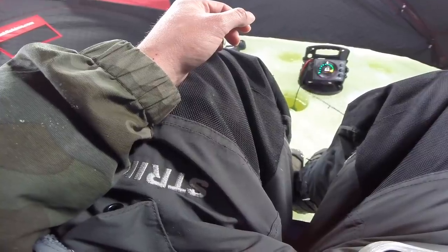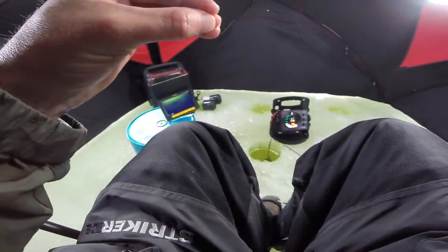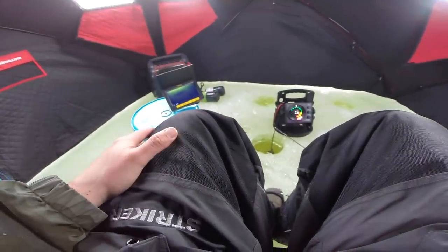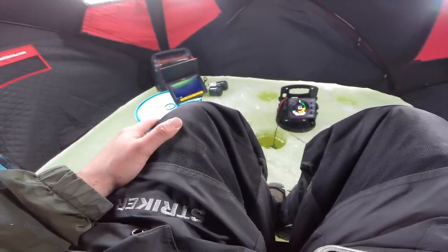Come on, bud. Why is my camera moving? Come on, bud. He thought about it. Stinker. Little stinker. You see him open his mouth? He's like, blah, blah, blah. Nope. Stupid smallmouth. I love you, but I hate your damn guts.